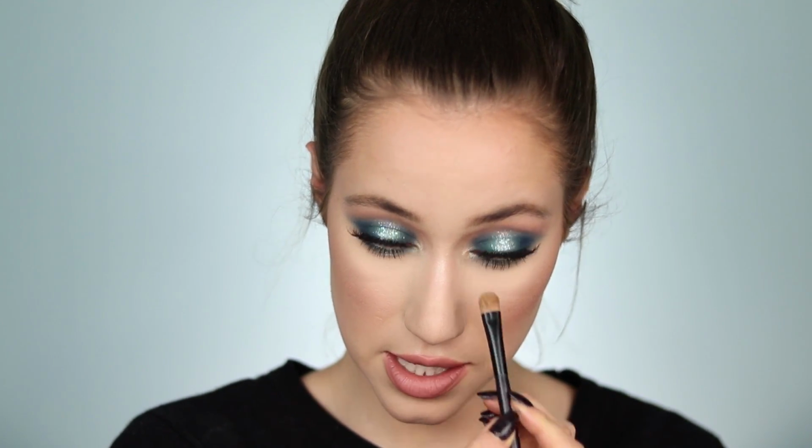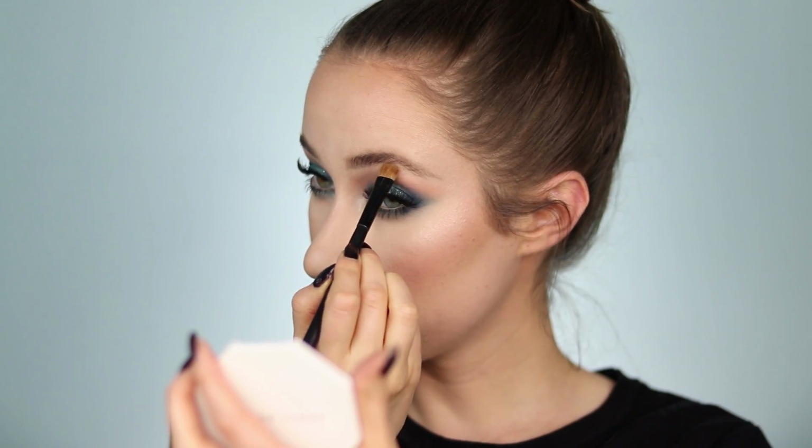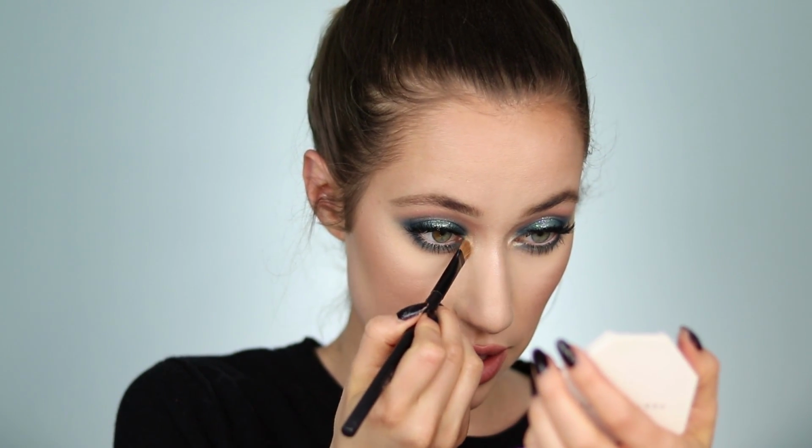And while I do that, I'm going to go back into Moonstone, which is what we initially applied in the inner corner. And I'm going to kind of layer that up again and connect it into the lower lash line slightly. And I'm going to take that same brush and apply it to the brow bone. And then I want a little bit more of a pop in the inner corner, so I'm going to go into Pearl. And I'm going to add that right on the inner corner just to give that extra intensity.